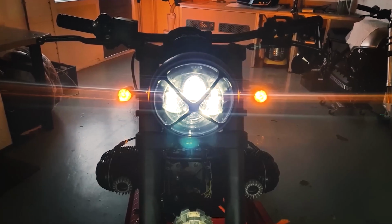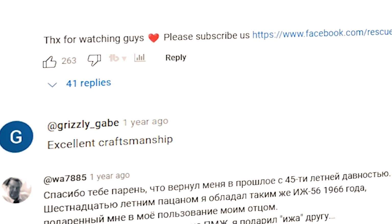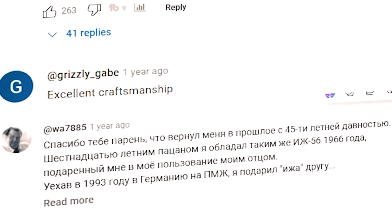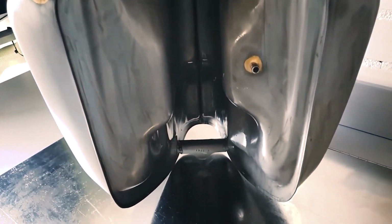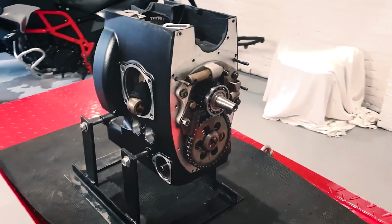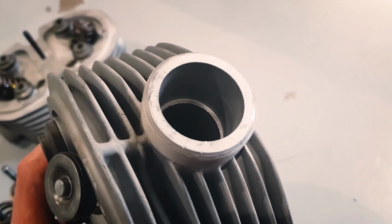Now, that's what you call a masterpiece. Trust me, it's hard to find words to really describe the depth of excellent craftsmanship that went into the painting of the tank and the project overall. But let's put aside the praise and admiration for a second. The real moment of truth is whether this bike will actually start. Because without that, all the stunning aesthetics and the restorer's hard work would be for nothing.